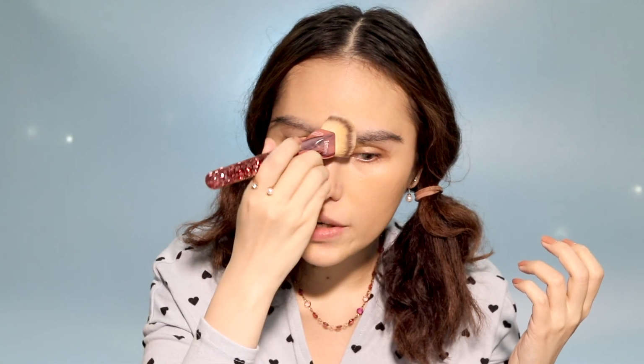I should have used my e.l.f. brush, but I can't find it in my stash. I'm horrible at placing things. This shade is a little bit too dark for me, but we'll make it work. This is actually my tanning shade, guys, so we'll make it work.